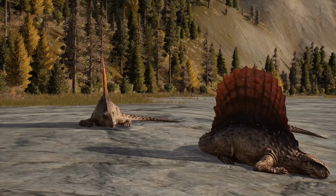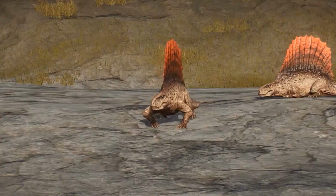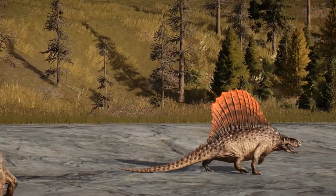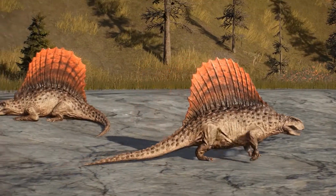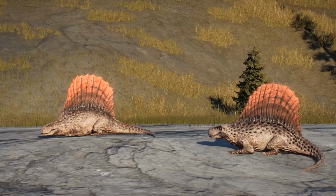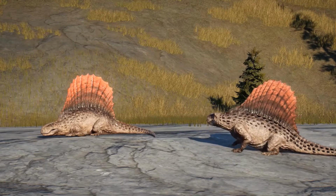What they do is simply rest and take a short nap, and while they do so, they heat themselves up, charging up their body. And once charged up, they can start their day before the other creatures in the Permian world.